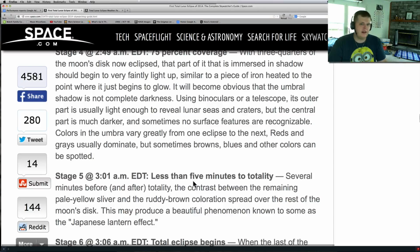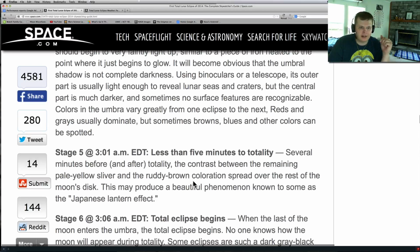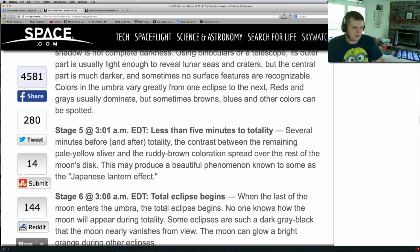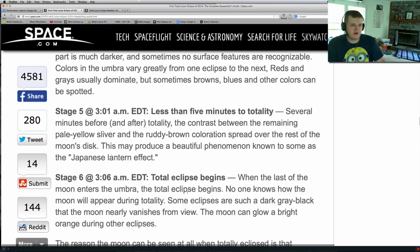Several minutes before and after totality, the contrast between the remaining pale yellow, silver, and ruddy brown coloration spread over the rest of the moon's disk may produce a beautiful phenomenon known as the Japanese lantern effect. Then at 3:06, the total eclipse begins, when the last of the moon enters the umbra.